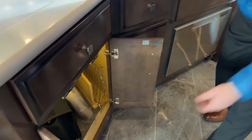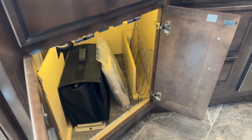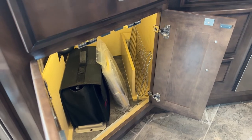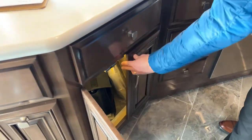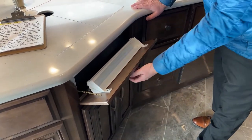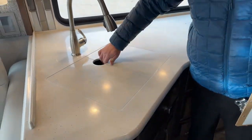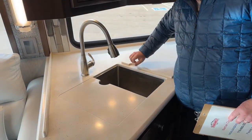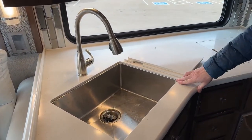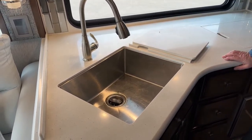Lots of storage underneath. Underneath the sink, I've got all the owner's manuals, your key for your water filter system down by your wet bay. And then also scrubbers and different things that you would use to keep your inside coach clean. You do have the covers for your sink. It is a below the countertop mounted stainless steel sink. Very spacious in here. Nice to have room to access it when you need to.